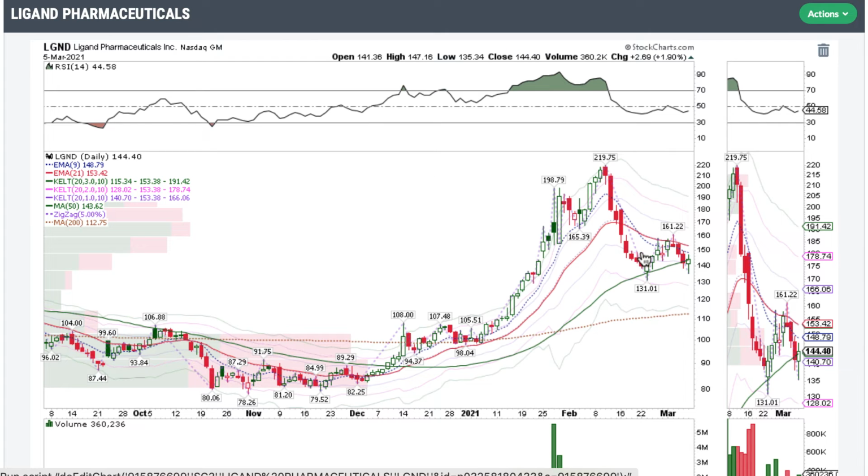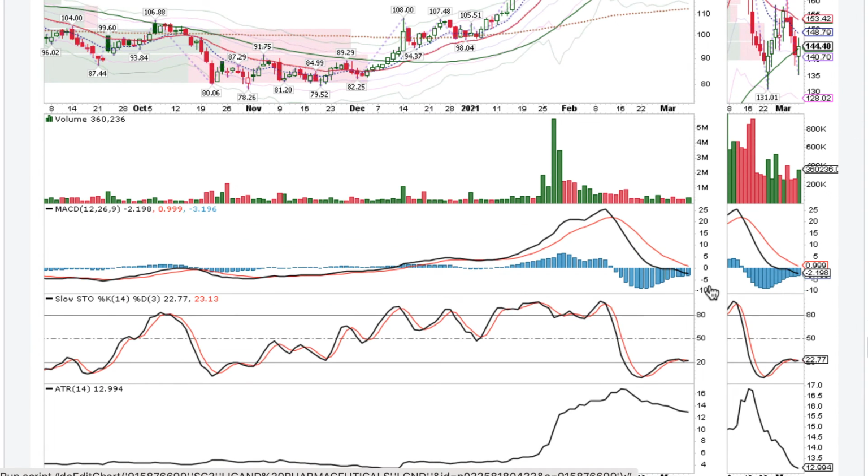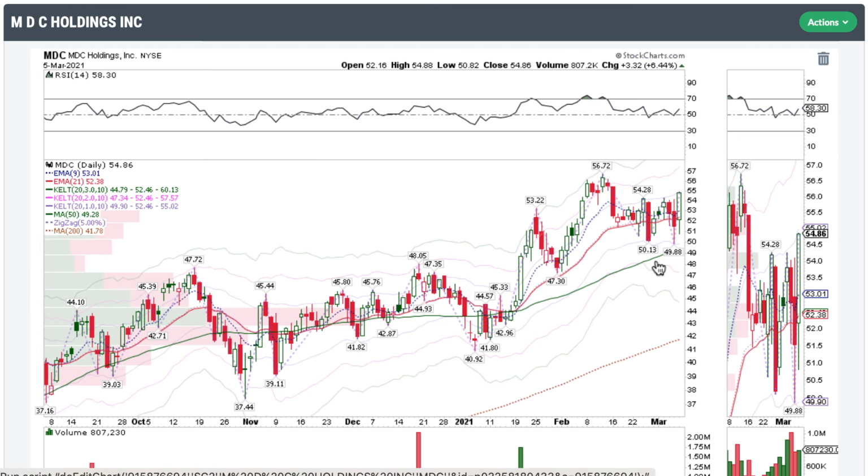Ligand Pharmaceuticals again looking for a higher low to hold the 50-day. This held on by the skin of its teeth on Friday. Managed to stick with this one. Need to see a push back above the 9 and 21-day. Stochastics and MACD turn higher. We'd like to see more volume. MDC Holdings looking for a breakout.